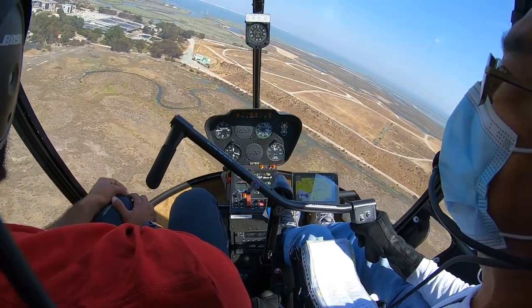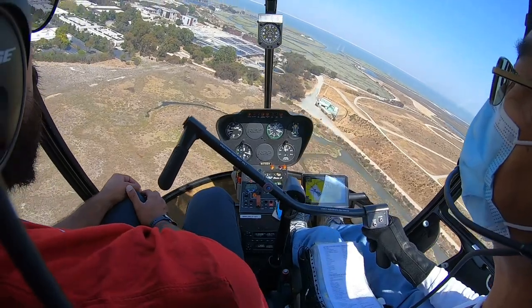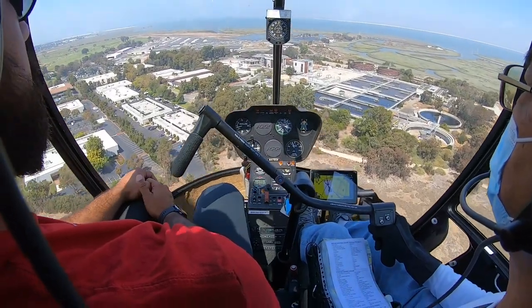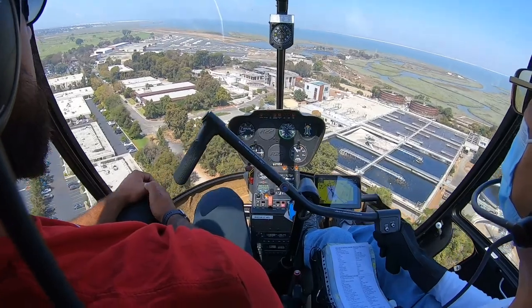Lake 763 Golf Lima, hold short, Yankee 1, up and left. Lake 763 Golf Lima, Palo Alto Tower, hold short runway 31, traffic landing. 763 Golf Lima, hold short 31. Dakota 1 Alpha Juliet, I'll call your base for departure. I'll call my base, Alpha Juliet.